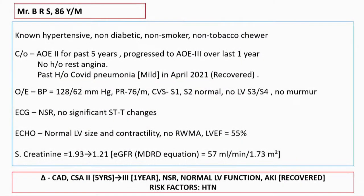Good evening, everyone. So here we are today with an 86-year-old gentleman, a known hypertensive, non-diabetic and non-smoker. He had a long history of class 2 angina for the past 5 years, which progressed slowly to class 3 for the past 1 year. He didn't give any history of rest angina.